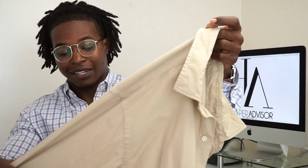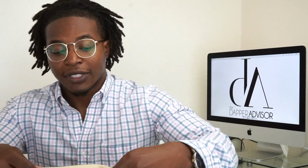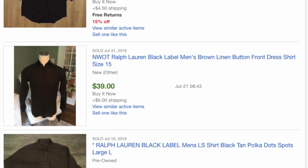Next up is this Ralph Lauren Black Label casual shirt. It's in a tan fabric, which is pretty casual, pretty simple. It's got a great texture to it as well, so I think this should definitely be a good sell. I usually don't sell simple Ralph Lauren shirts, but Black Label and Purple Label are two brands that I'm always looking out for, and this one was Black Label. And here's what that tag looks like. These shirts usually sell anywhere between 40 and 50 bucks.